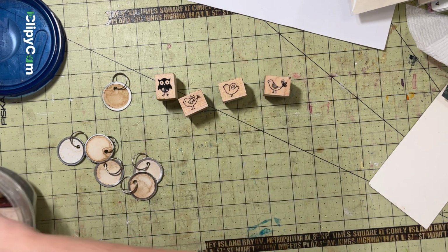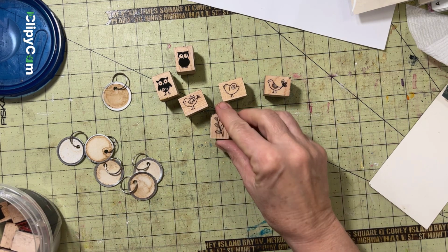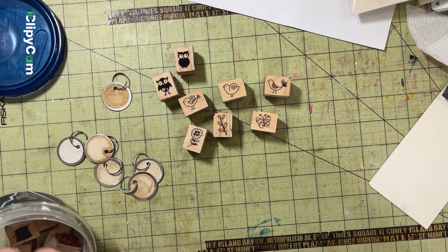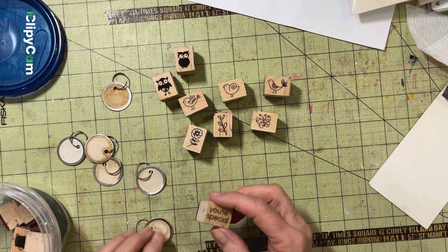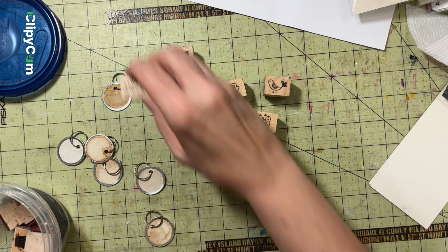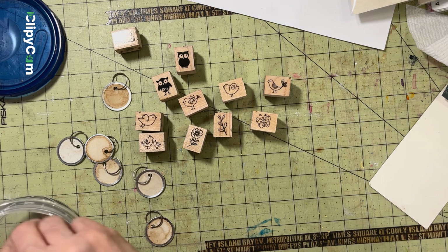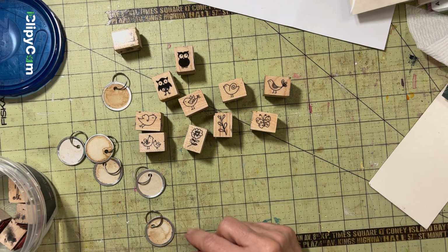And let's see, there's this little bird. I love him. More little owls. Some little just leaves. A butterfly. There's another little flower. And there's some of these that say, like, you're special. I'm not sure that would fit. It might fit on there. There's more birds. These are fun. All right. So I have those that I'm going to use to stamp on here.